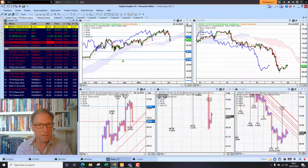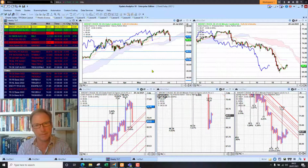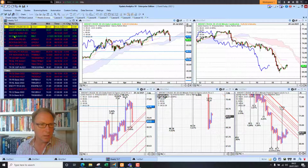Looking at the energy mix now, Brent crude had a very big down day yesterday. We've been bearish crude oil this week, so that's playing out. We do have further downside targets. The medium-term target met here. There's my daily, my 60-minute, and my 1-minute chart. So we're seeing here that we're lower as well. Taking a look at some of the other products.